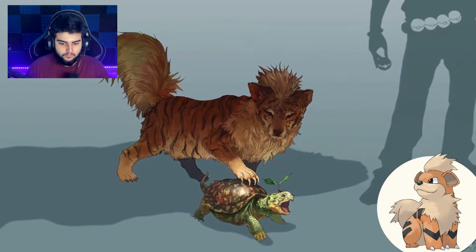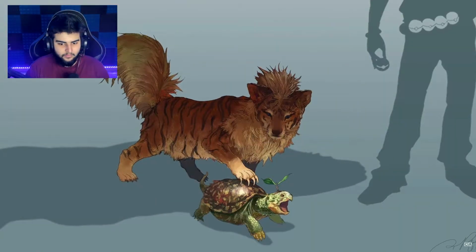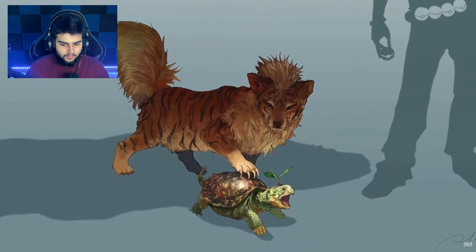Palmer also drew the pre-evolved form Growlithe, which I think looks a bit like a lion cub. A small detail I like is that this cub seems to be playing with a Turtwig, although the Turtwig doesn't seem too happy about it.